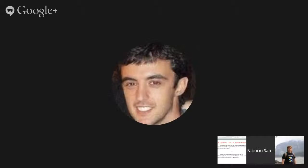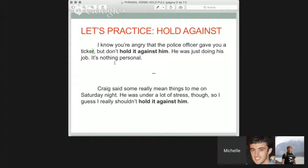Okay, let's practice hold against. I know you're angry that the police officer gave you a ticket, but don't hold it against him. He was just doing his job. It's nothing personal. Sorry, that should be ticket. So don't hold it against him. Based on this context, do you have any idea what it could mean to hold something against someone?